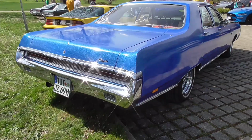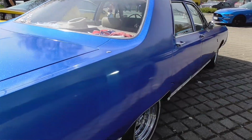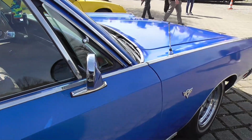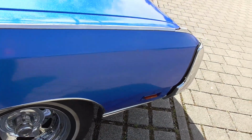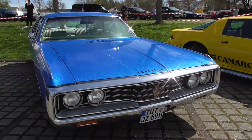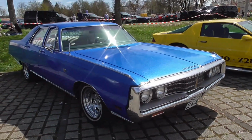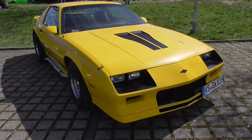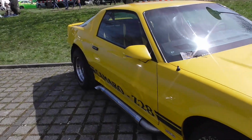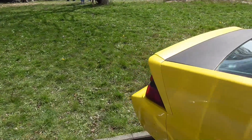Here's another Chrysler. Look at this blue metallic with the big flakes. V8 power. Oh, that color. Amazing. Chevy Camaro, with a little dent. Z28. Loving the design of this body.